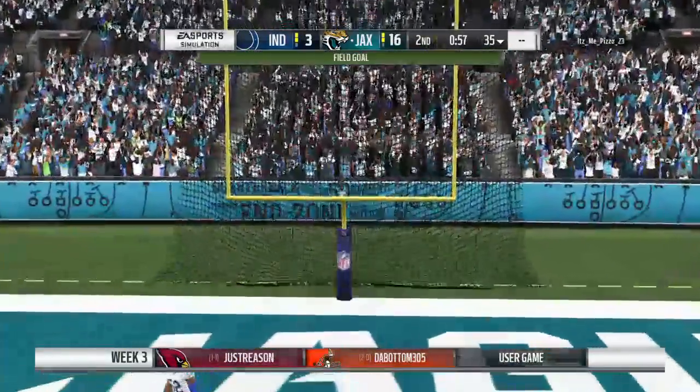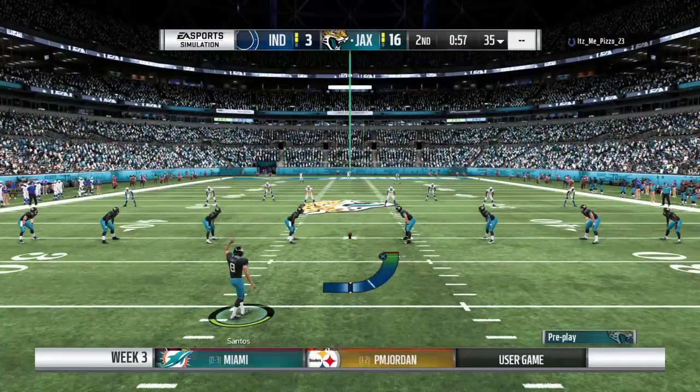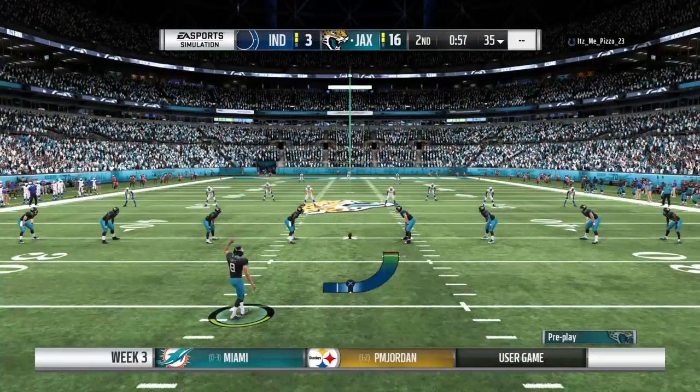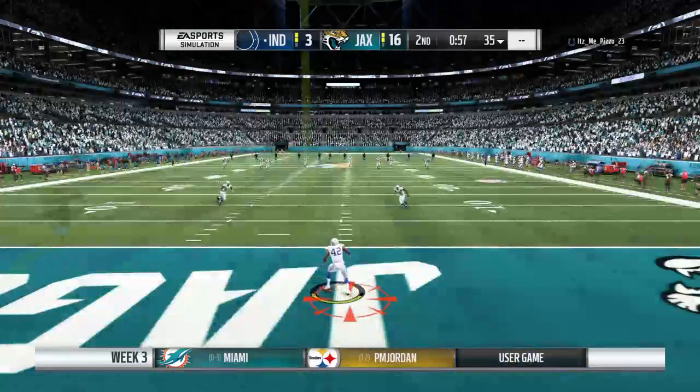And Santos able to put this one up and through. It's good, and the lead stretches. 16-3 now. So a good snap, good hold, and right down the middle. Never in doubt. Just the way you used to hit them, partner.